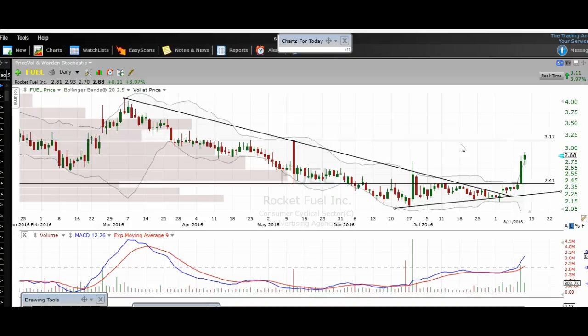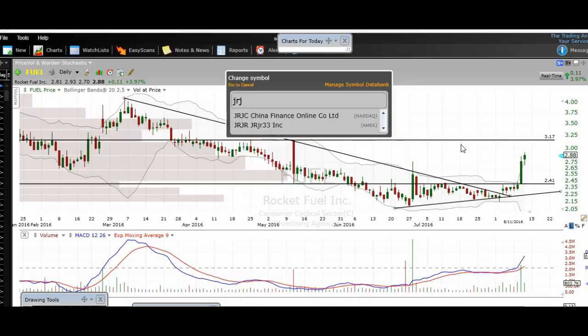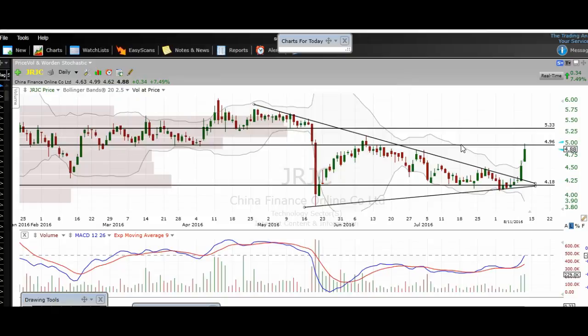The next chart that we're going to look at is JRJC. And JRJC had a nice breakout over this downtrend line yesterday. We got some nice volume in right here. You can see that we had a little uptrend line right here as well. And we were squeezing. You can see the Bollinger Bands getting really tight, and then we broke out of it with some heavy volume.